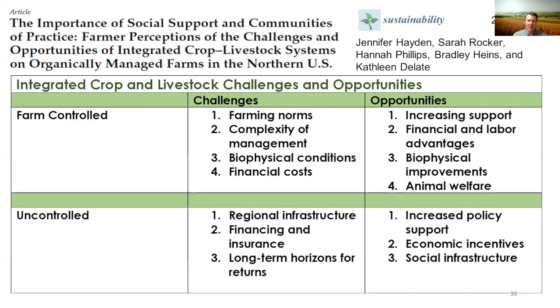Some of that's from consumers demanding grass-based products. There can be financial and labor advantages. We know that 60% of farmers work or have jobs off-site. So sometimes with animals, even though it seems like there's more labor, the animals are doing the work for you. You can improve the biophysical environment, so things like improved soil health, improved nutrient cycling, and certainly also improved animal welfare, which is an important aspect of organic production. Things that are out of the control of the farmer are regional infrastructure.